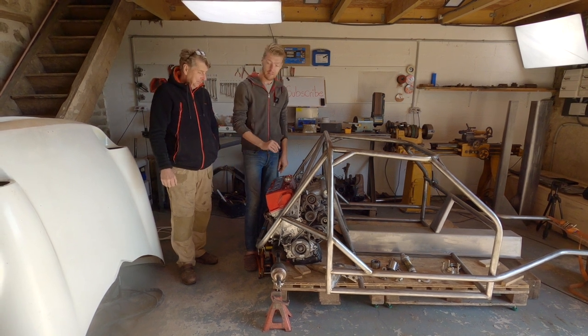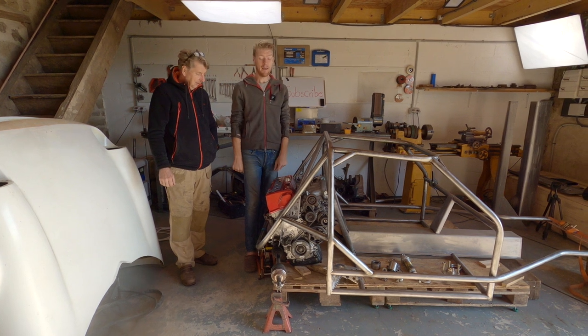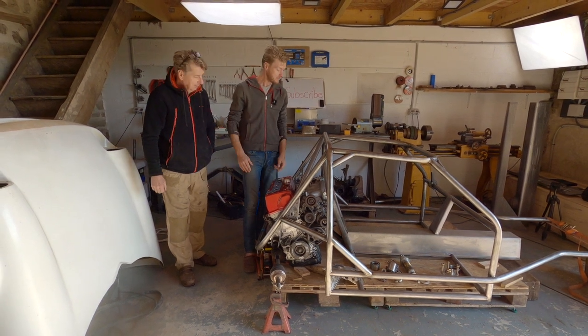Don't work. So yeah, that's what we're going to do. Engine out and get melting some metal. Let's crack on.